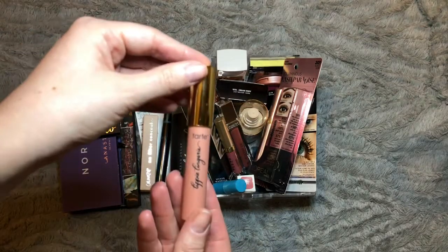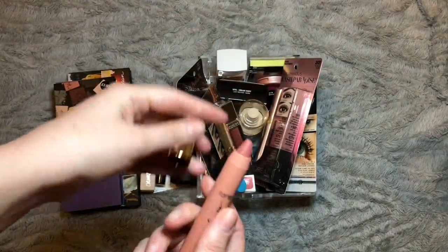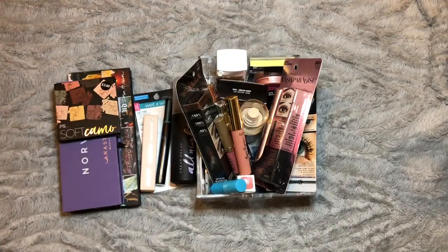And then finally we have this Tarte Lippy Lingerie, and this is in the shade Exposed. This is quite a nice peachy nude and is ideal for spring and summer, so that's why I wanted to put this one in. So that is it for the products that I'm going to be trying in the month of June. Obviously a lot of these are new to me. Hopefully there are some hits in there, but I will give you my update at the end of the month.